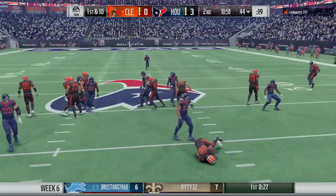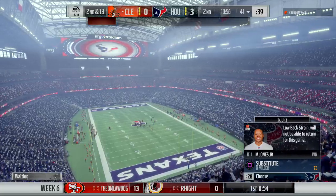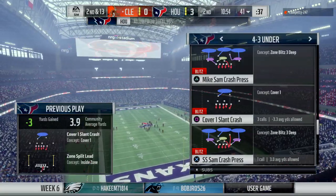They'll start out on the ground. It's Lamar Miller. And heavy contact. He is knocked down hard at the 41-yard line.